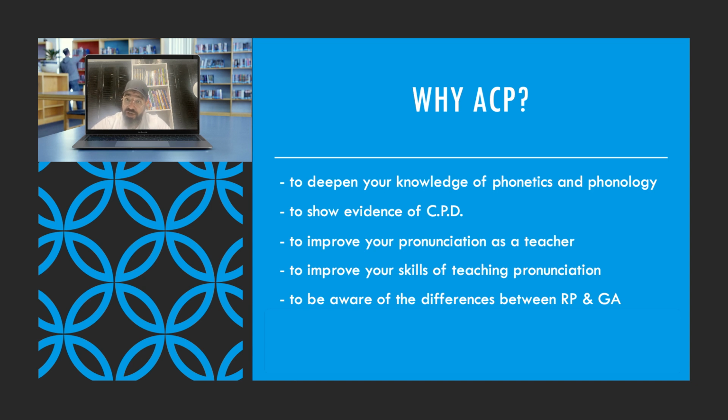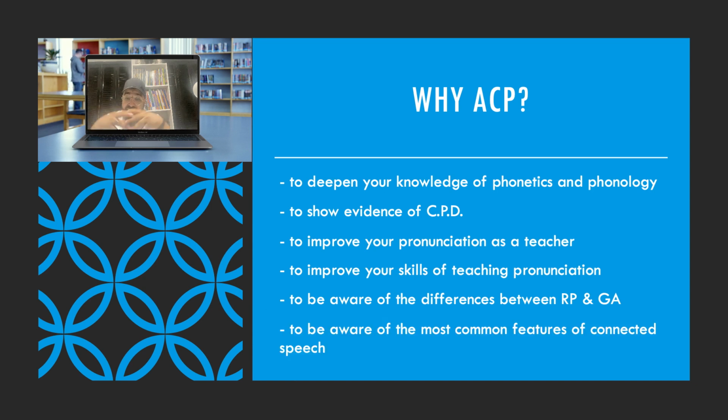Also, another reason why we might be interested in the course is to be aware of the most common features of connected speech. And again, use of connected speech would help our students and would help us ourselves as teachers to produce more natural English.